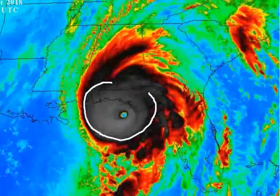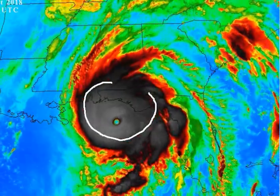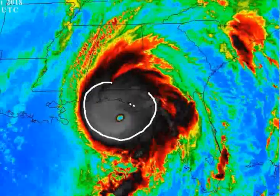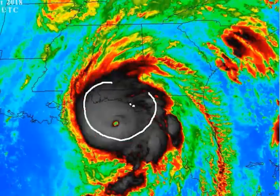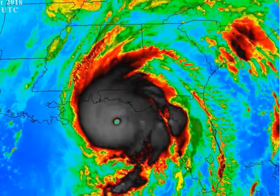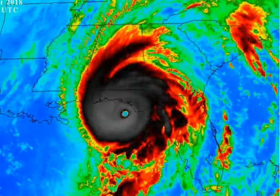And time has run out for the preparations. The weather's getting very nasty. Apalachicola, Mexico Beach, Panama City, you guys look like you could be in for ground zero from a high-end Category 4 hurricane. Not very far, I'm afraid, from a Category 5.